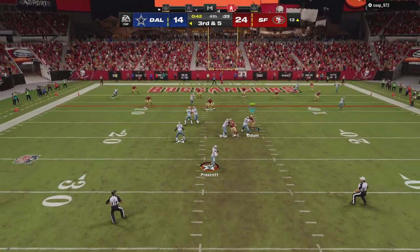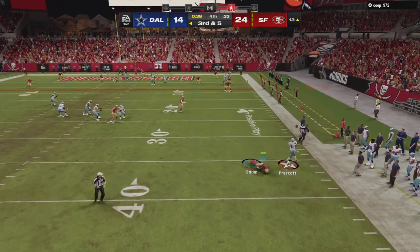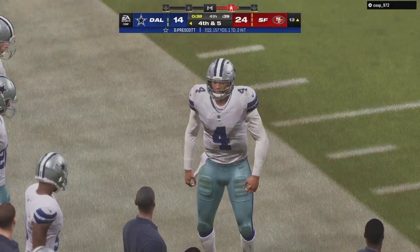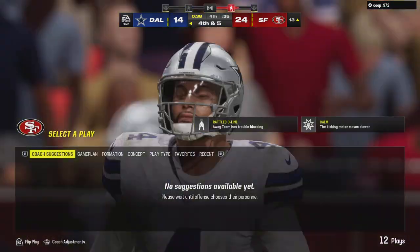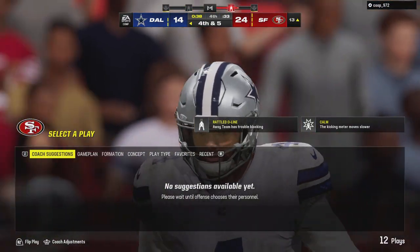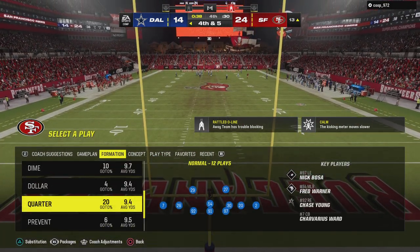Prescott. Eluding the pressure right. And he's left with no option here but to throw it away. That means it's just one last chance left, and this has to be a first down or a touchdown, or this game's over.